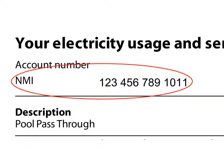Having separate readings for different areas allows you to see what parts of your business are using the most amount of energy. When you get back to your store, check the NIMI on your bill with the NIMI on your meter to make sure they're both the same. Now, if they don't match, you may be paying for somebody else's electricity use.